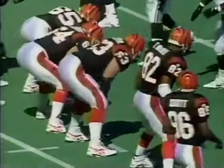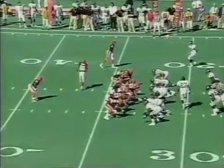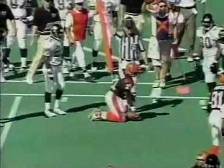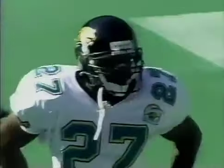Stokes and Wheatley, two other number ones, out right now. Joe Walter, the right tackle, has come back from two ACL injuries. For the Bengals, as now they go to Bieniemy. He turns the corner and good defense. Vinny Clark, left corner, who had a big game last week, comes up and makes the stop short of the first down.